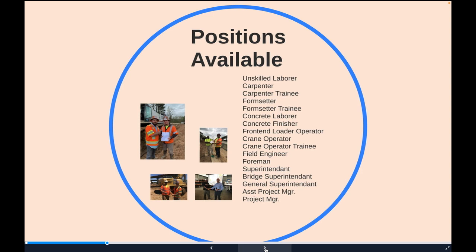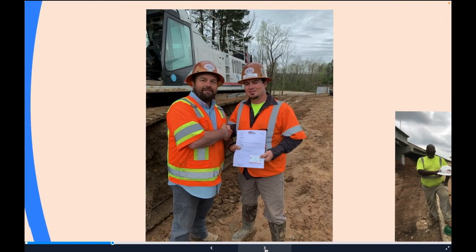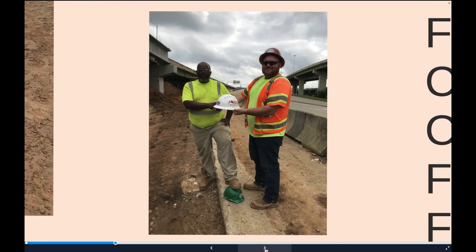I started with the unskilled labor at the top because without them we can't do anything. Here's a couple of pictures of some of our folks. This is one of our men graduating, receiving his license for crane operator. Here's another one of our superintendents awarding a white hat to one of our employees.